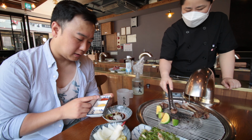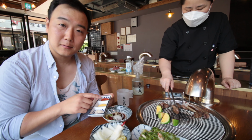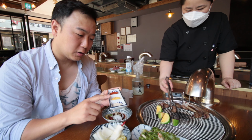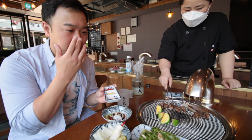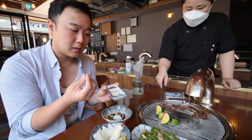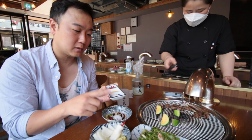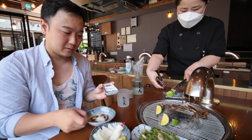So this is the lamb skewer spice mix. This is a herb cheese. And this is a pilgobasa. Pilgobasa is a type of mushroom. It's a mushroom salt, actually. So it's pretty unique. I remember having this last time. It was really good with the meat.